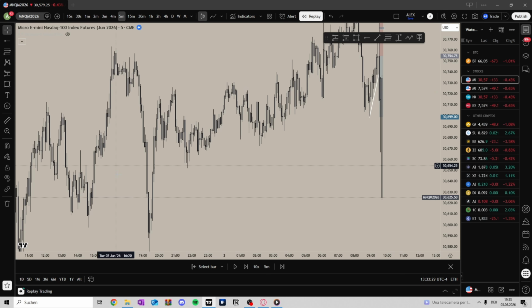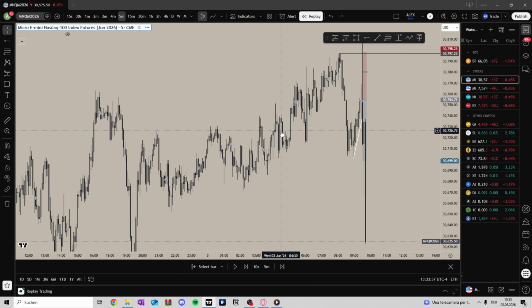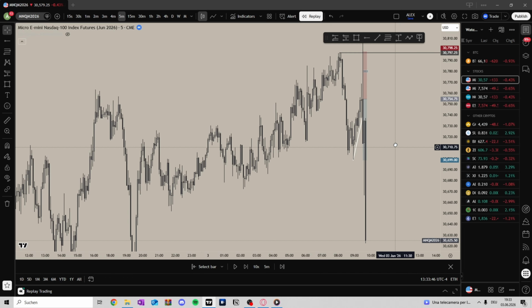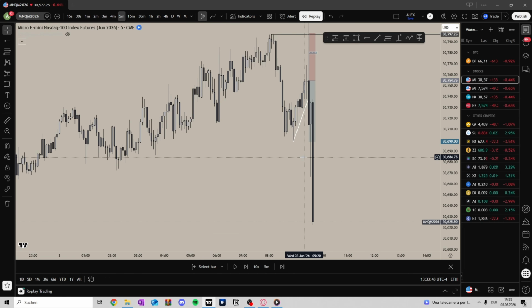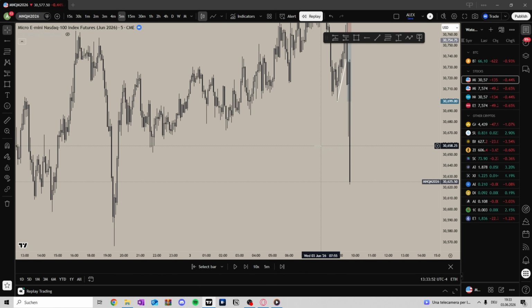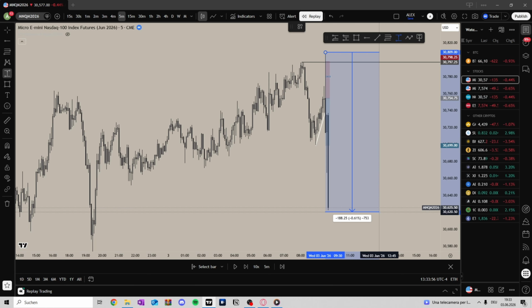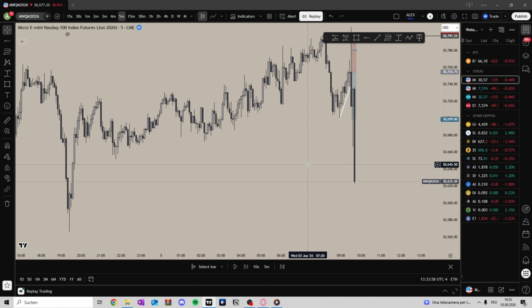If there's so much low resistance liquidity and no major gaps, we can target this low because we are extremely overbought. We are at all-time highs. It's way too premium. There needs to be a retrace, and today it happened. There was a really strong reaction at all-time highs that dumped price by like 300 points or even more.